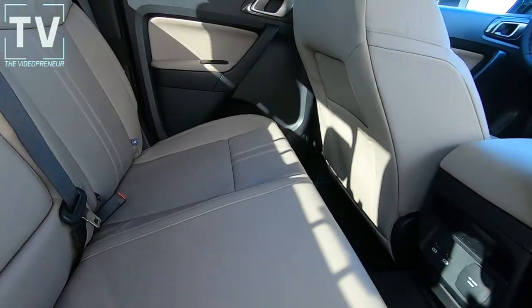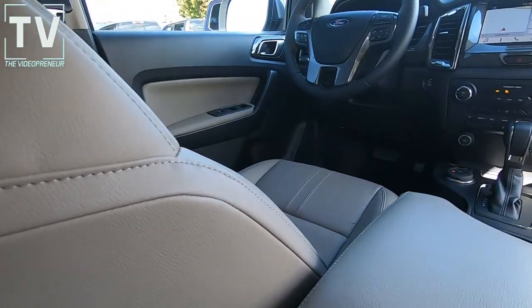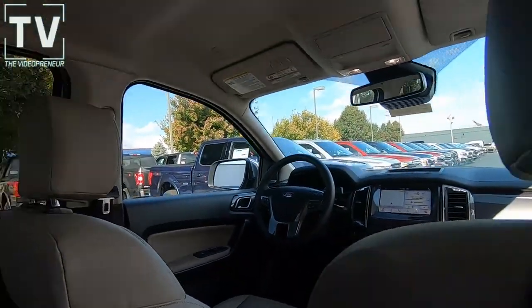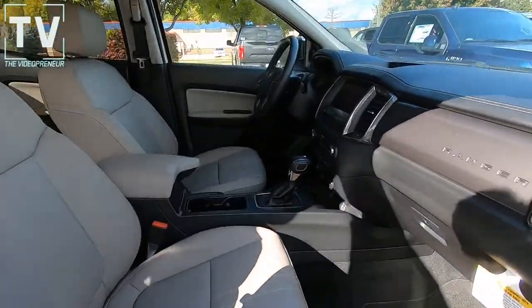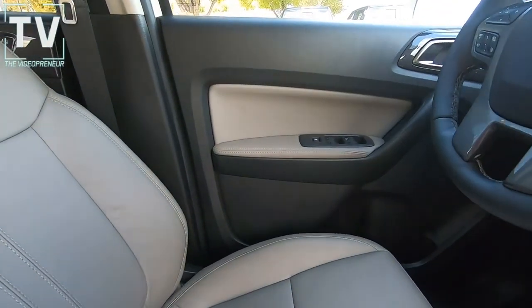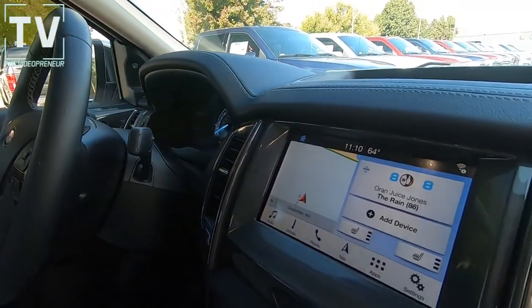On the inside, we have the second row fold-down bench seats. We have a great look at the driver's area as well as the dashboard. The vehicle is equipped with leather-wrapped steering wheel, ambient lighting, dual bucket seats. Both seats are power, 8-way power seats. They are heated as well. Fingertip controls on the steering wheel. It is a leather-wrapped steering wheel.